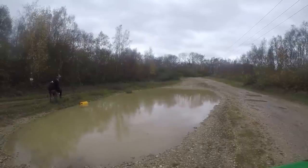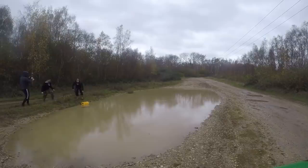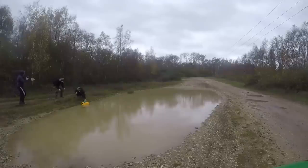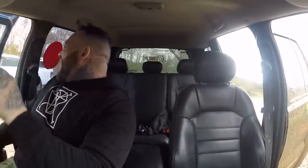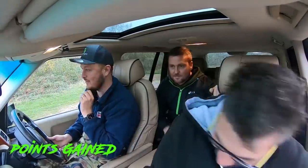Push him in! Push him in! What's he doing? Get in there! Hurry up! Neil, you've got waders on! He's a loser. You pussy! Red! Quick, go! Why don't you use your waders, bro? Pin it. You need to.